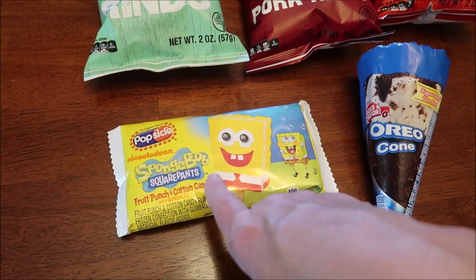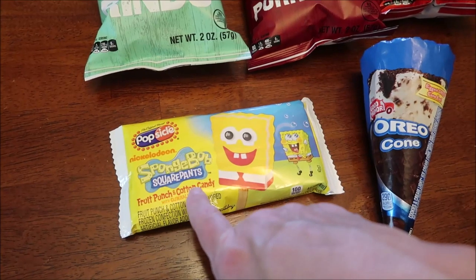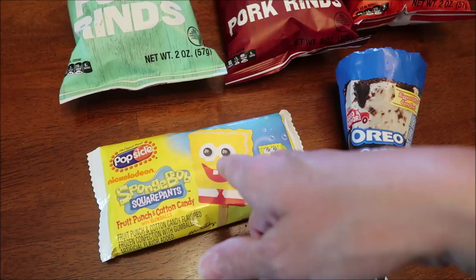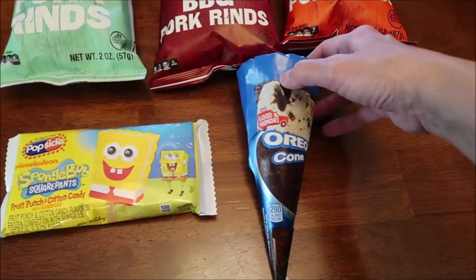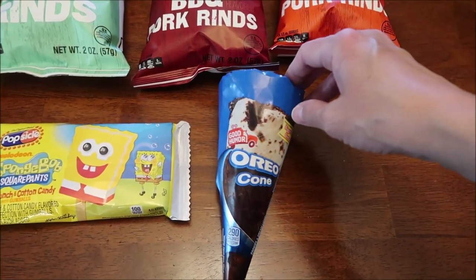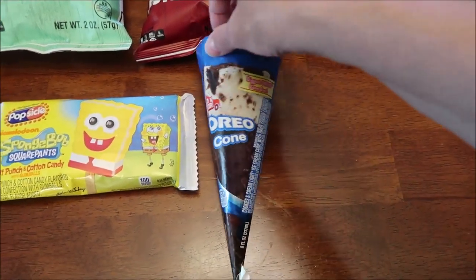And then I found this popsicle. This is a SpongeBob SquarePants, but this is fruit punch and cotton candy, and that's why I bought it, because I thought, cotton candy, that sounds really good. And then I found this Good Humor. This is an Oreo cone. And I remember trying the Good Humor Oreo bars, but not an Oreo cone.